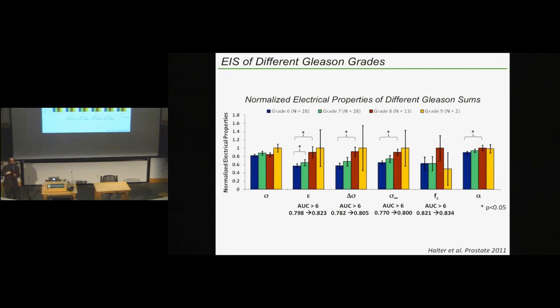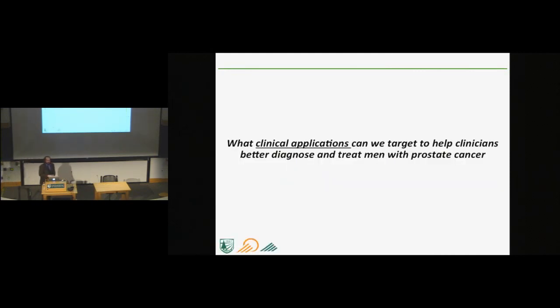So 7 is considered kind of mid-level. 6 would be considered fairly low grade, and then above 7 is high grade. So if someone had a grade 8, they would be treated for something. If they had 7, it would be more questionable. If they have 6 or lower, they would likely be put on something like watchful waiting or active surveillance. And so if showing a difference between 6 and high grades will be potentially helpful in actually discriminating clinically significant from clinically insignificant disease. And so we were excited about this finding. And we're hoping to use that ultimately in some of the clinical applications that we're developing.